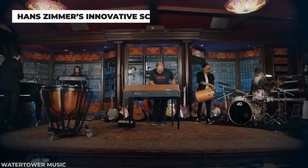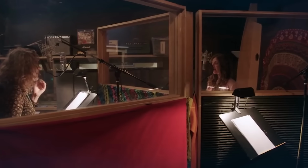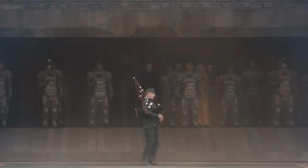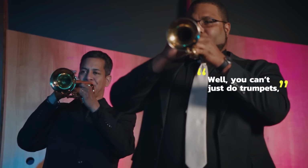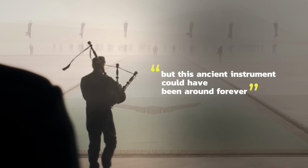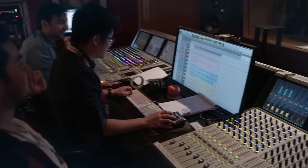Hans Zimmer is one of the most legendary and influential composers in the business. Zimmer had even turned down working with Christopher Nolan so that he could work on Dune. One of the most interesting aspects of the Dune score is the use of bagpipes, which according to Zimmer was completely Denis Villeneuve's idea. After noticing a bagpiper in a scene in the movie, Zimmer turned to Villeneuve, who said, "Well, you can't just do trumpets. You can't do fanfare." But this ancient instrument could have been around forever. From there, Zimmer ended up recruiting 30 different bagpipers to make up for the unconventional addition to the score.